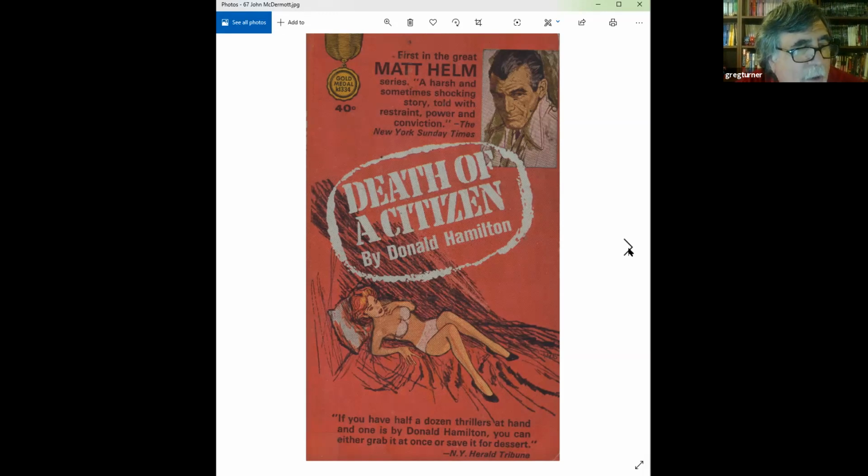McDermott also went by the name of J.M. Ryan. He was an author under that name, and when he illustrated, he used his own name, John McDermott. He was a U.S. Marine at one point in time. He worked for Walt Disney Studios and so forth. So kind of an interesting background for him.